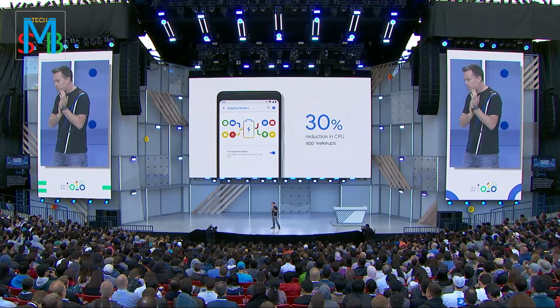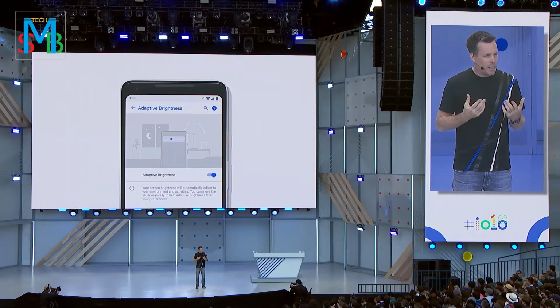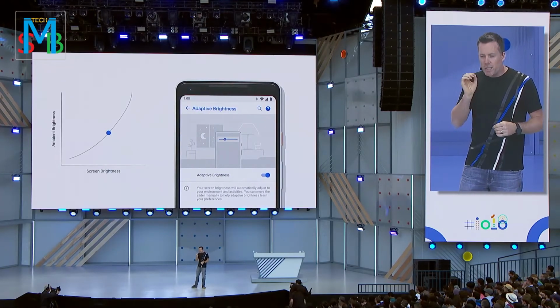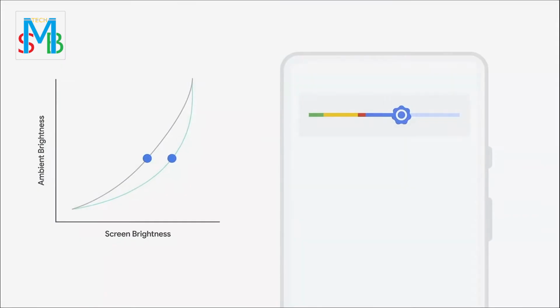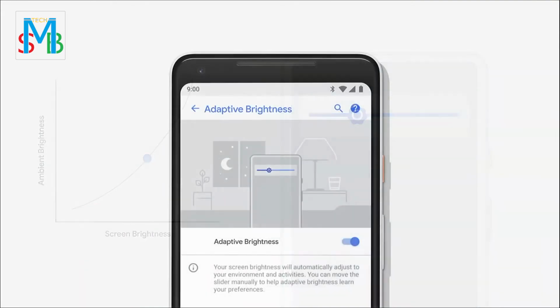It's pretty cool. Adaptive Brightness learns how you like to set the brightness slider, given the ambient lighting, and then does it for you in a power-efficient way. So you'll literally see the brightness slider move as the phone adapts to your preferences. And it's extremely effective. In fact, we're seeing almost half of our test users now make fewer manual brightness adjustments compared to any previous.